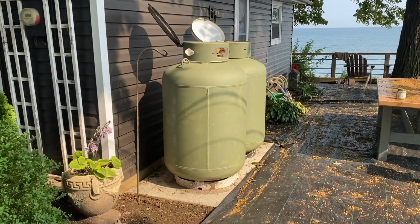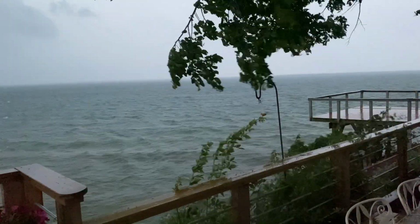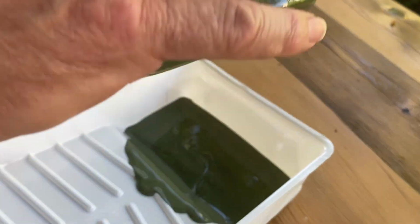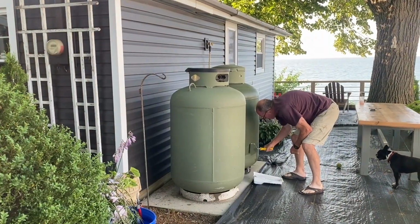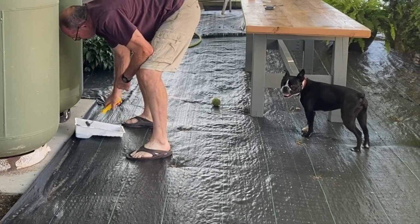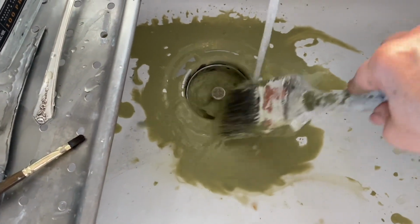And after another bout of rain, then a little bit of sunshine, JR added the second coat of Bayberry Fusion Mineral Paint. You should always check with your propane supplier about regulations for painting your tanks.